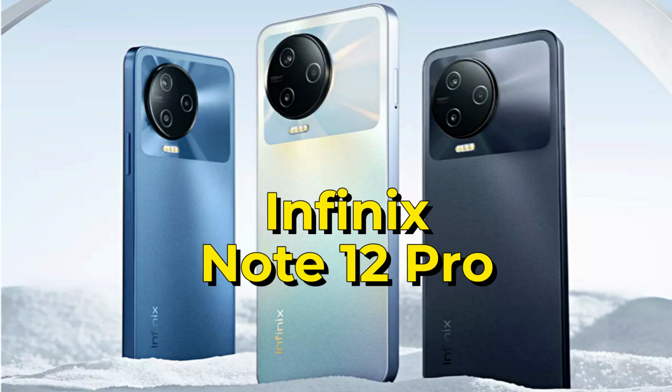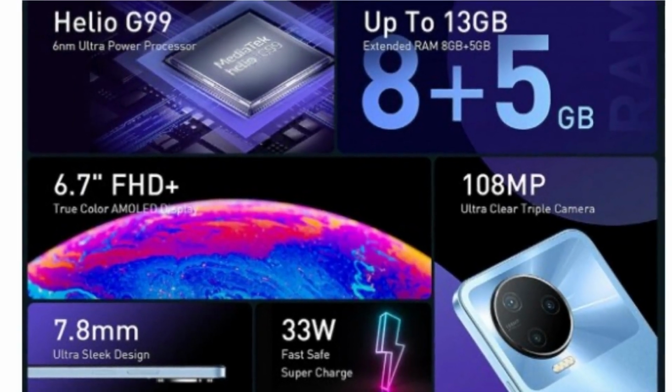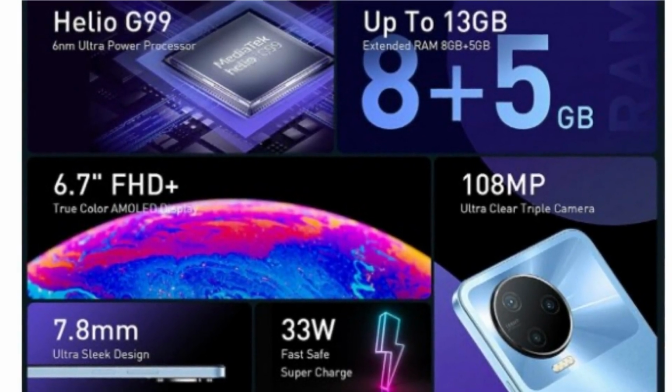Infinix Note 12 Pro 4G gets official. Check the price and specifications. Infinix Note 12 Pro 4G has been quietly released in China. The phone came soon after the company released the Infinix Note 12 5G and the Infinix Note 12 Pro 5G earlier this month in India. The MediaTek Helio G99 processor is now in the Infinix Note 12 Pro 4G, which is the first phone in the world to have it.